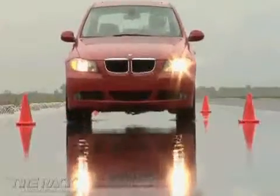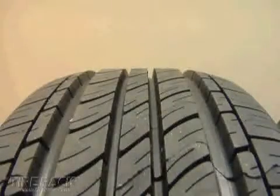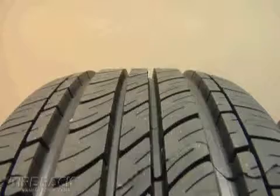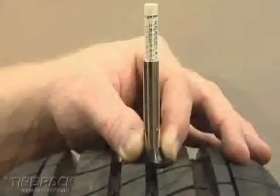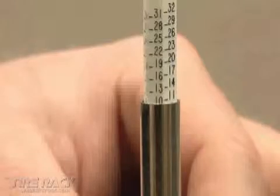performance of the tires with different tread depths. Our test compared several sets of the same tires with new, worn, and nearly legally worn out tread depths. A new tire features deep grooves that channel water through the footprint to provide wet traction. Like most passenger car tires, our test tires began with 10/32 of an inch of tread depth.